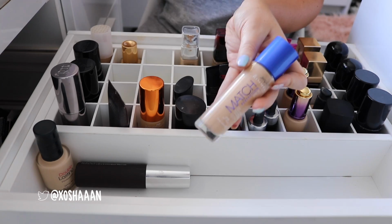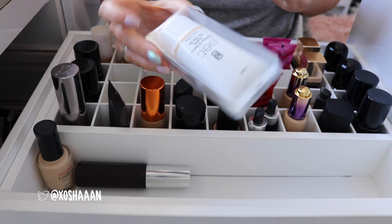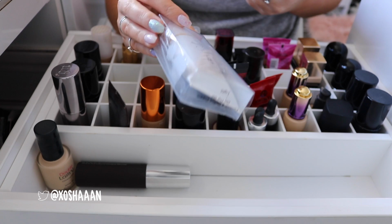Y325118. I'm going to get rid of this. I just don't reach for it. This is the Rimmel Match Perfection. I'm also going to get rid of this because I just have obviously never used it.